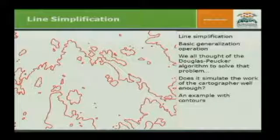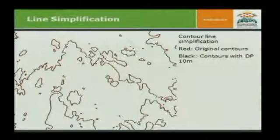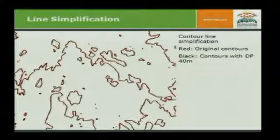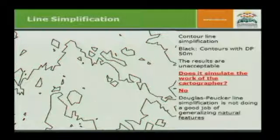Does it simulate well enough the behavior of the cartographer? Well, I developed my own little Mythbuster test, especially since I'm on television. So let's do it. In red, we've got the original contours. In black, contours with a Douglas-Peucker at 10 meters. So a little animation at 20 meters, 30, 40, 50 meters. Are we happy? Douglas-Peucker is doing his job, which is trying to keep all the details of a line.